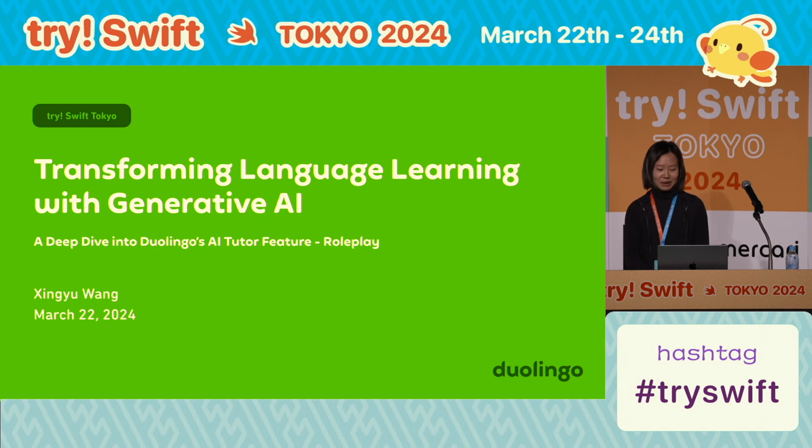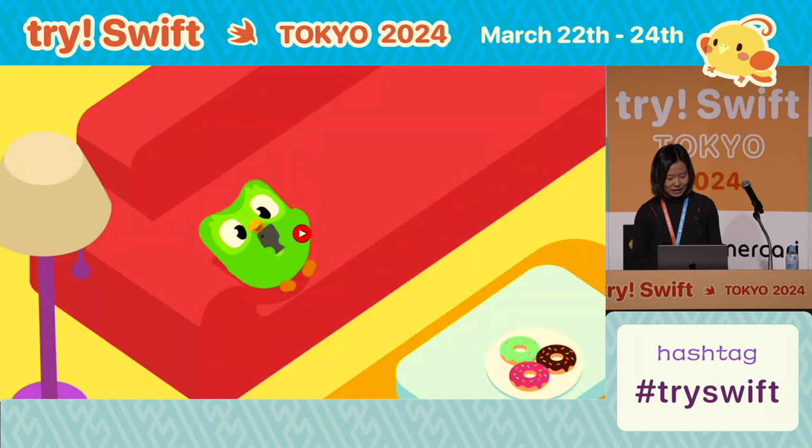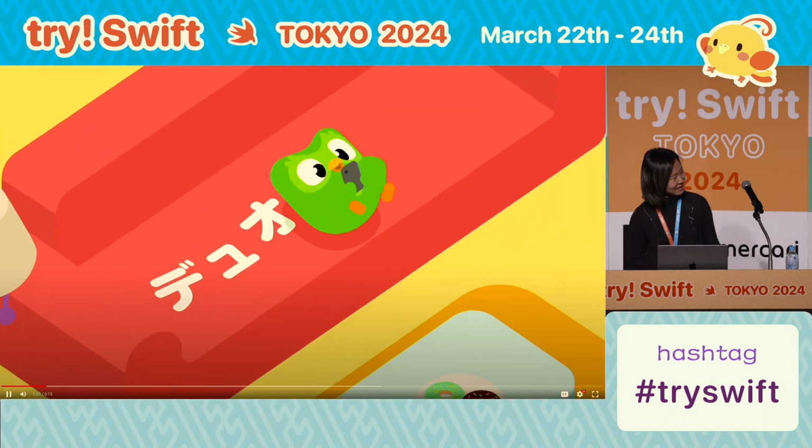Today I'm going to talk about transforming language learning with generative AI. We'll dive into the latest AI tutors feature on Duolingo Roleplay. So what is Duolingo? You might have seen us in this app.